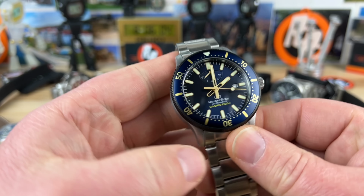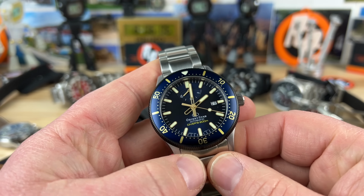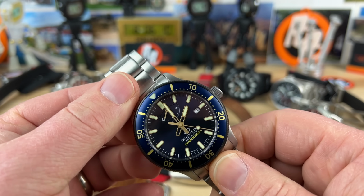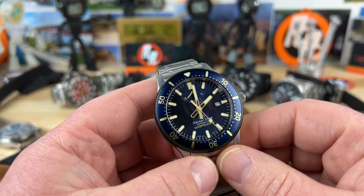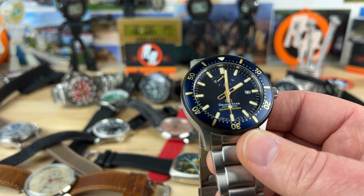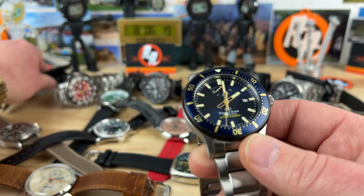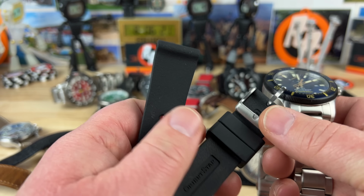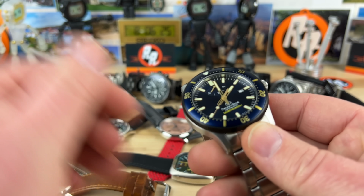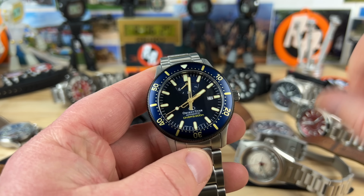All right, first up, the Orient Star 200 meter diver with the power reserve indicator up there at the 12. I don't have the part number handy with me right now, guys, but you can look this one up. This one also is a limited edition. I think it's number 1180 of 1200. It comes with a silicon band as well, and a box and everything. Pretty much everything's going to come with the boxes unless I tell you otherwise.